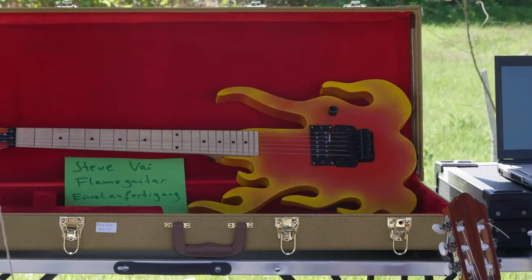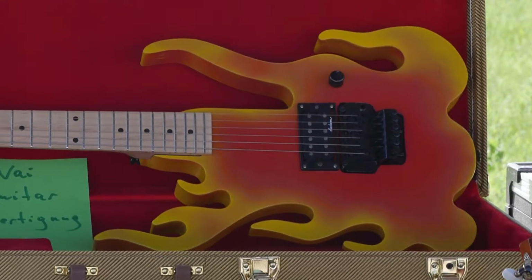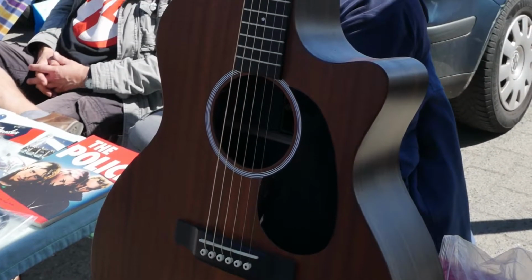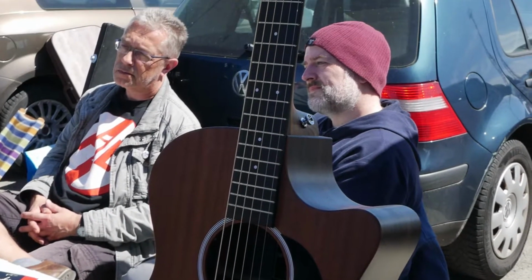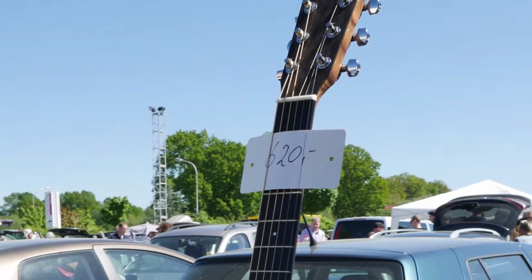A homemade Steve Vai flame guitar by the looks of things. Quite a nice piece of work. Here's followed by a Martin acoustic guitar. Check out the price. Guys, if you have the chance, you should really go there. Alright, first stand finished. Yeah, one of the highlights, James Tyler's. The '73 Telecaster was great.